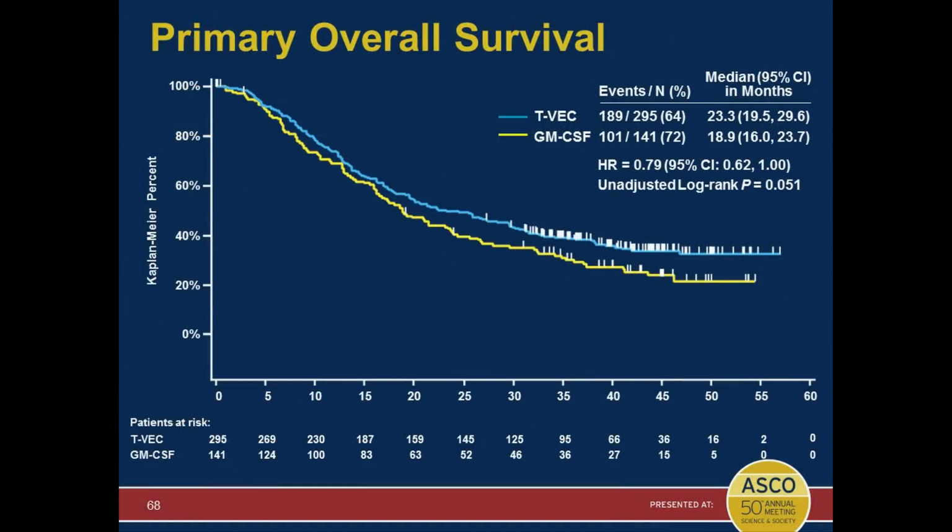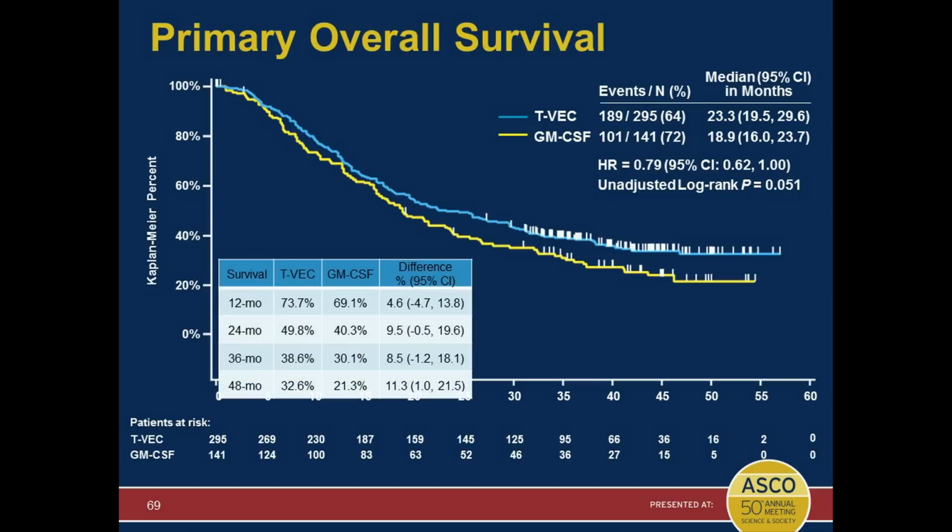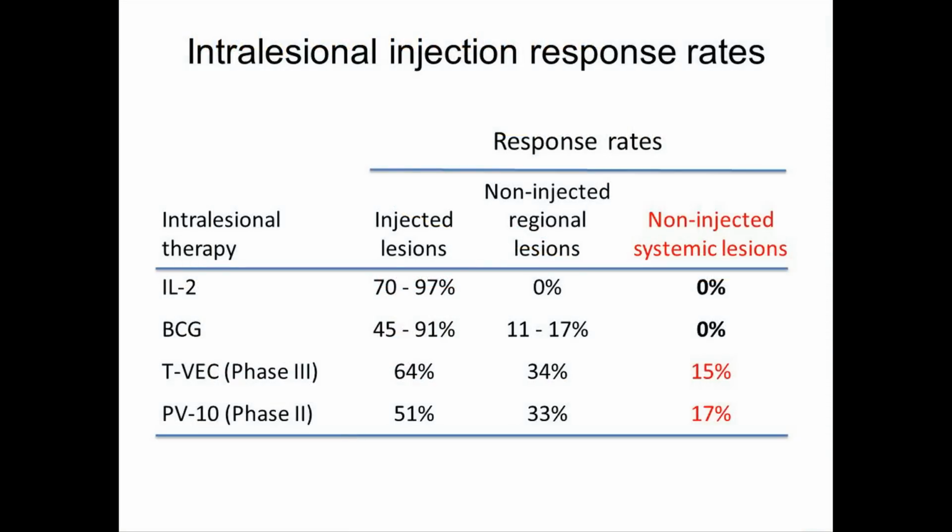From a survival standpoint, there was a borderline significant difference favoring the T-VEC group in terms of overall survival. Recall, this was not the primary endpoint, but was one of the endpoints. And so taken together, this information compared to some of the other agents that have been used in an intralesional fashion actually compared quite favorably. Most notably, in this phase 3 trial, about 15% response rate in non-injected systemic lesions, about 1/3 in the non-injected regional lesions, and about 2/3, as I mentioned, in the injected lesions.